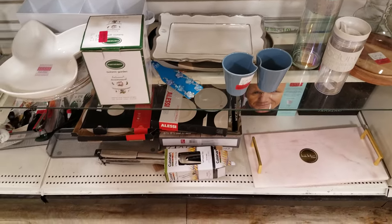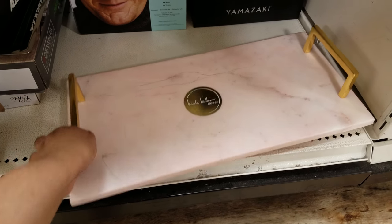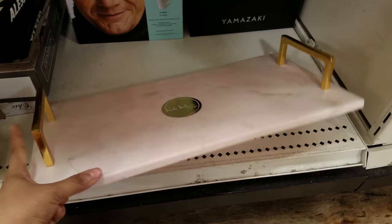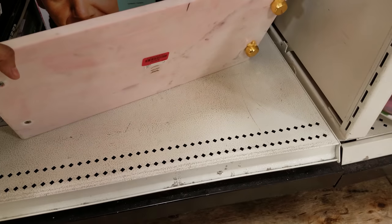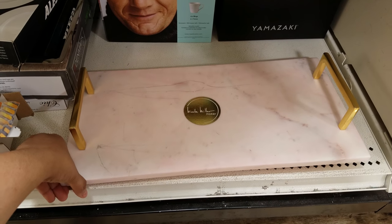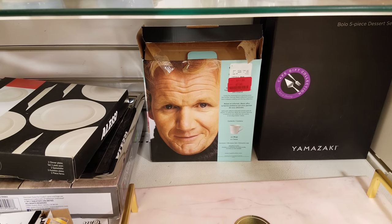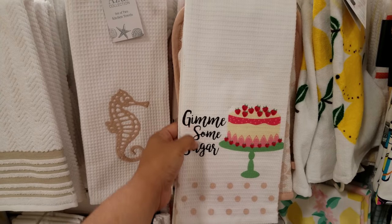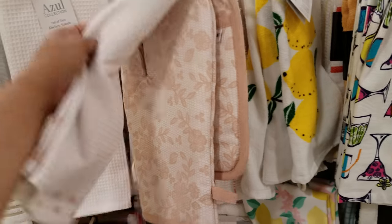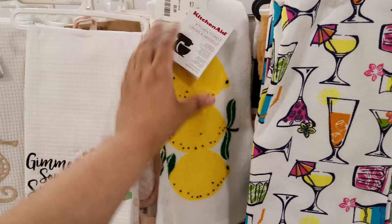Let's see. Oh, look at this pink Nicole Miller. This pink board is like marble. Oh wow, that's heavy. Oh, you flip that over. They're asking for $20. And there's Gordon Ramsay. You know, he's hanging. He's $7. Is that a tea set? Cute kitchen towels. Give me some sugar. That one's really cute, actually. I can't find a price for this one. They do have a lemon one. This is going to be $6.